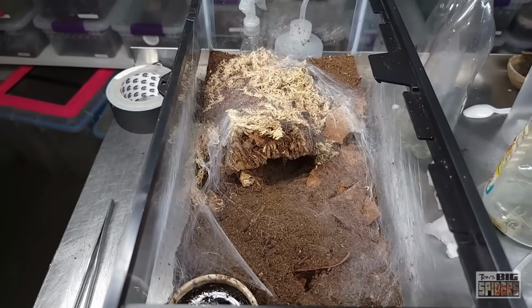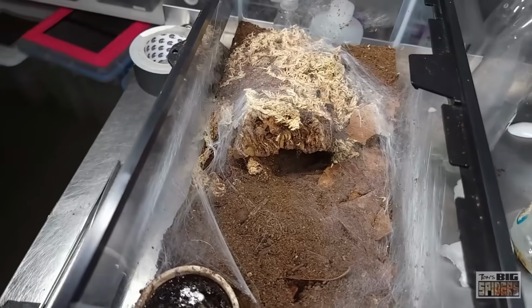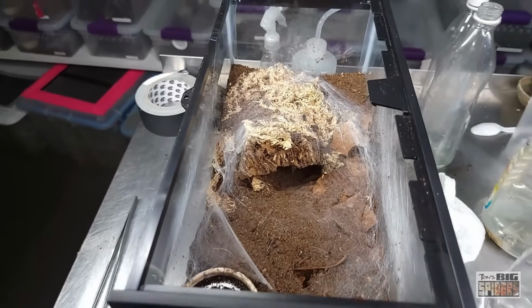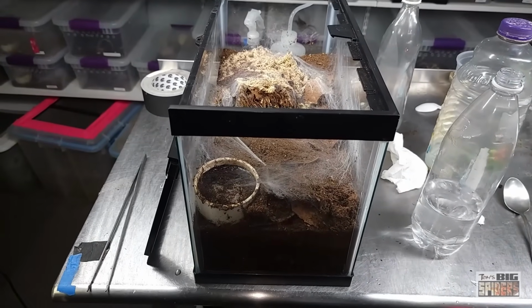So I do worry that this one, when I got her, she was a young adult female. I am worried that this was wild-caught, but I did get her many years ago before I realized that was a huge deal. Would not do that again. So T. albopilosus definitely appreciating some room to burrow and do her thing.